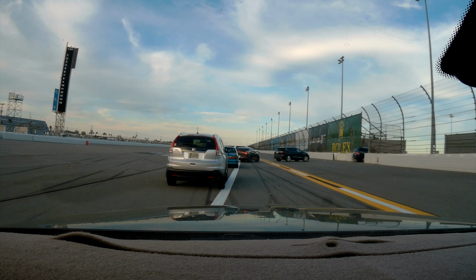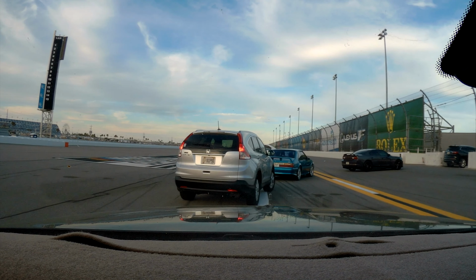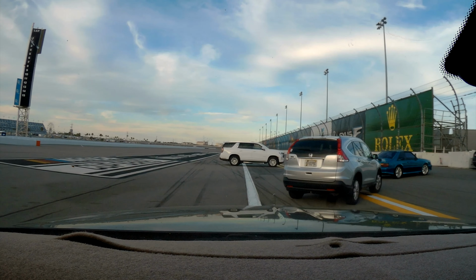Yeah, we'll head off the track over here, and I'm not going to do any more laps. I'm not going to stick around for dark because that's quite a ways away at this point. It's just now 5 o'clock, and days are getting longer, which is great, especially if you're filming YouTube videos like I do, and you need daylight to do that. So pulling off the track.